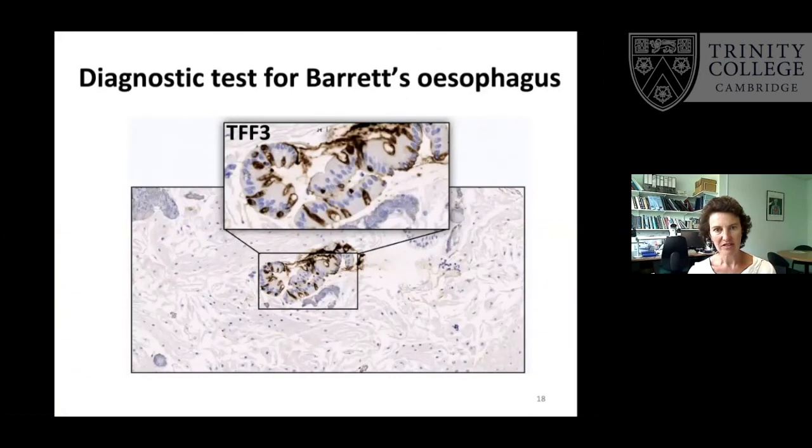So this is the test that we have developed for diagnosing the pre-cancer called Barrett's esophagus. It's an antibody to a protein called trefoil factor 3. With this antibody assay, you'll see that the cells stain dark brown. This basically just makes them very easy to spot. So in this big sea of cells here, which are white, that are normal, non-cancerous cells, the cells that suggest that the patient may be at risk of cancer are just highlighted there by this dark brown stain.